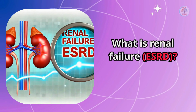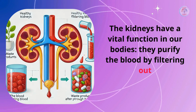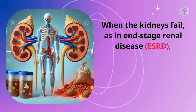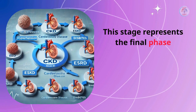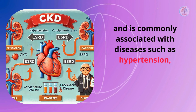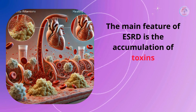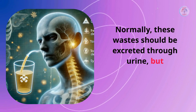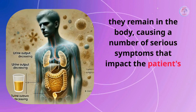What is renal failure, ESRD? The kidneys have a vital function in our bodies. They purify the blood by filtering out excess fluids and waste products. When the kidneys fail, as in end-stage renal disease, ESRD, the kidneys lose the ability to perform this function effectively. This stage represents the final phase of chronic kidney disease, CKD, and is commonly associated with diseases such as hypertension, cardiovascular disease, and diabetes. The main feature of ESRD is the accumulation of toxins in the blood, a condition known as uremia. Normally, these wastes should be excreted through urine, but in renal failure, they remain in the body, causing a number of serious symptoms that impact the patient's overall health.